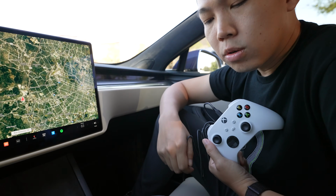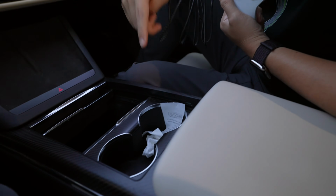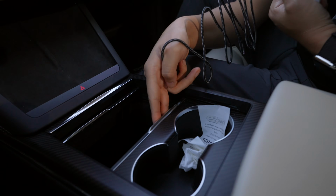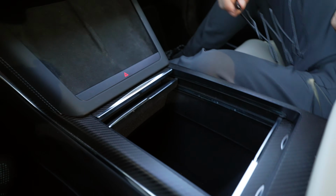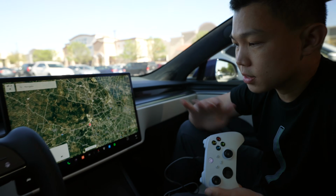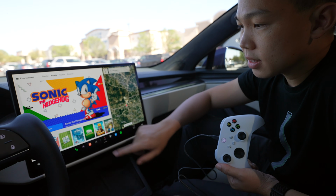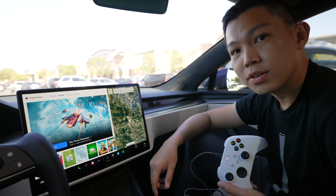What stumps many new Model S and X users is, where are the front USB-C ports? It's actually underneath this movable cup holder. You push it in and the two USB-C ports reveal themselves. I plug it in, I feel the rumble on the controller, it is connected. We go to arcade and we're going to play Skyforce, which is a pretty graphics intensive shooter game.